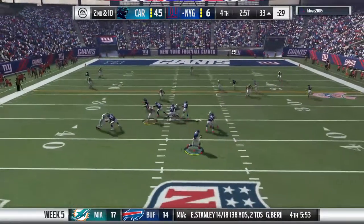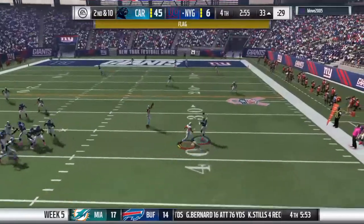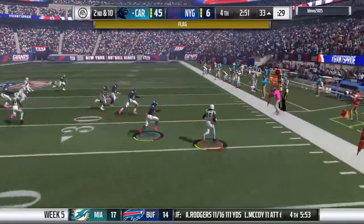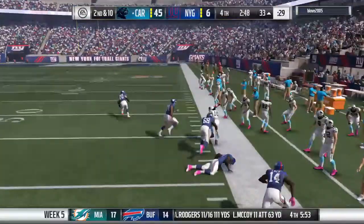And 2nd and 10, he'll look to throw again. Flushed out right. And my goodness, another interception. A great read, and it's picked off.